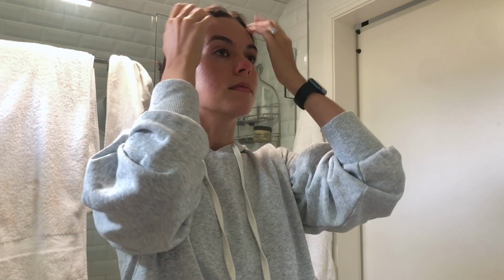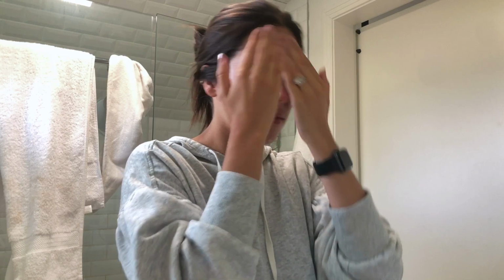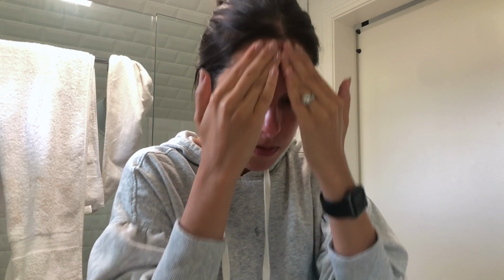So my tip is leaving your face wet, and this is good for multiple reasons. So 1, we're keeping ourselves away from those dirty towels, but 2, if we're putting on our moisturizer on a wet or damp face, it's actually going to seal in that moisture, especially if you're using a product with hyaluronic acid, and plump your skin, and it's going to keep it nice and fresh for the rest of the day.